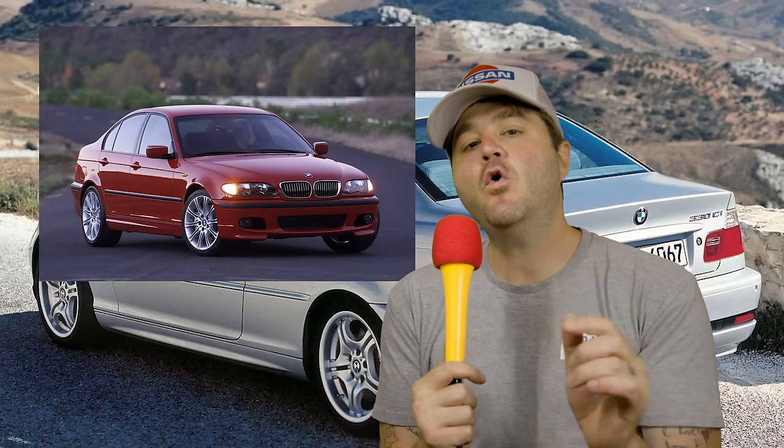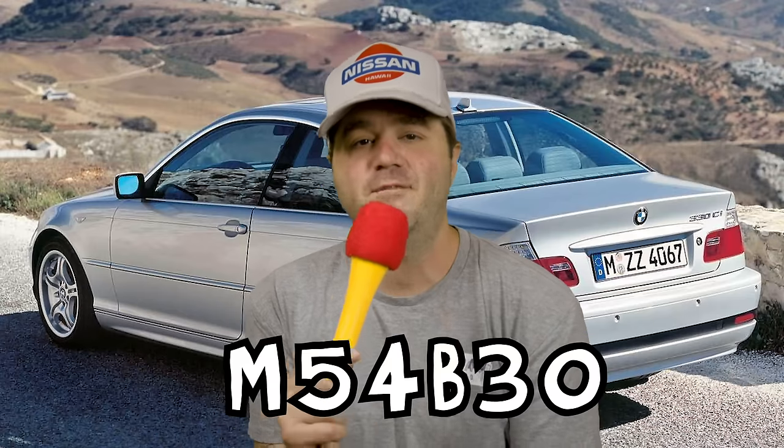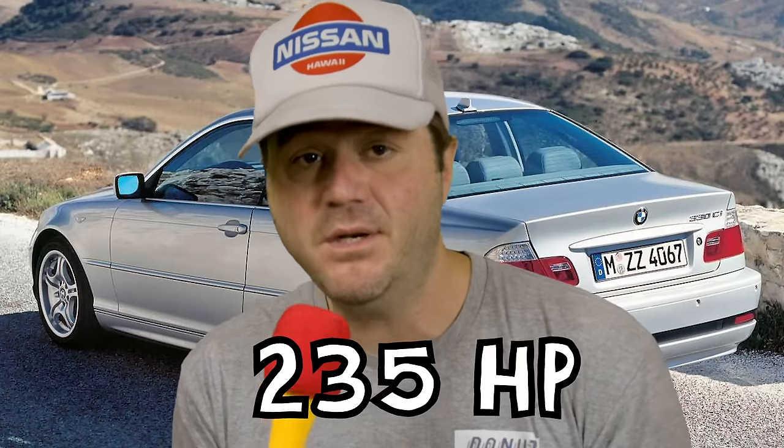It's the performance package one, and it comes with a bunch of cool little bits, like a cool steering wheel. It's got a 6-speed. It's got different diff ratio. It's got firmer springs. It also has, in my opinion, one of the greatest shift knobs of all time. The 330 CI had the M54 inline six, which was basically the last really good, reliable engine that BMW ever made, and it made 235 horsepower.